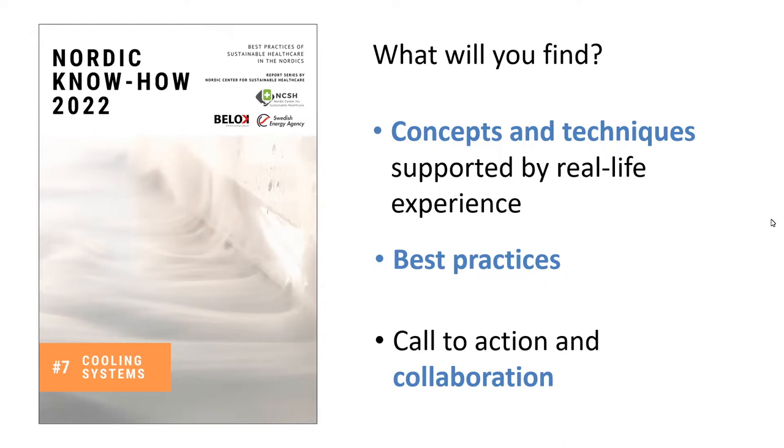So, as you notice in the program, we are short on time, so I think that we can go deep into the topic in the question and answer section. Now I want to give the floor to Karin Glader and Victoria Edenhofer from CIT, who will explain a little bit more about the practical perspective that this report used for its elaboration. So please, Karin, Victoria.